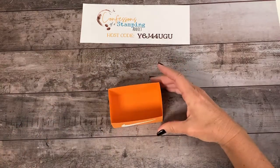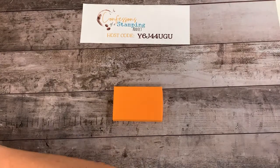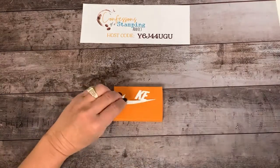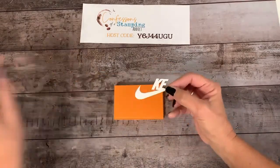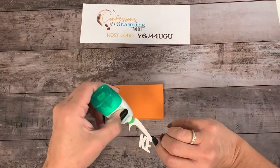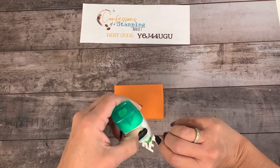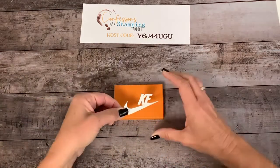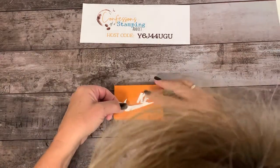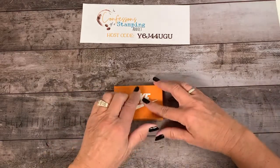Now we're going to do the lid. And for this one, again, I have the swoosh. And let's see. And I also put the Nike logo on it. Now the K and the E are already connected to it. Like I said, I just went online to get the pattern for it, and then I just traced it. But you will get this in the PDF. And let's go like that.